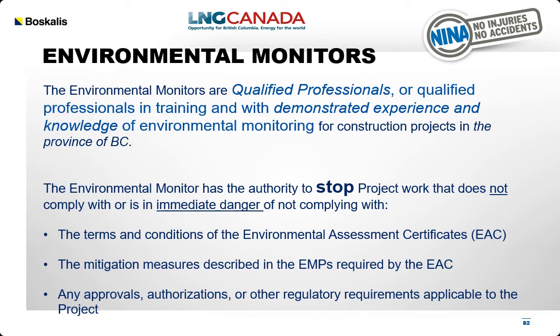Environmental monitors. The environmental monitors are qualified professionals or qualified professionals in training, with demonstrated experience and knowledge of environmental monitoring for construction projects in the province of BC. The environmental monitor has the authority to stop project work that does not comply with or is in immediate danger of not complying with the terms and conditions of the environmental assessment certificates, the mitigation measures described in the EMPs required by the EAC, or any approvals, authorizations, or other regulatory requirements applicable to the project.